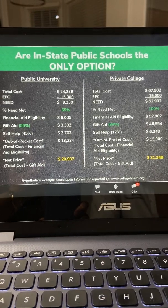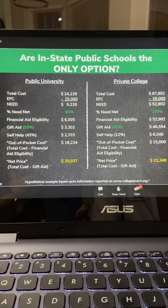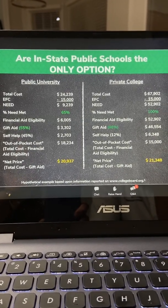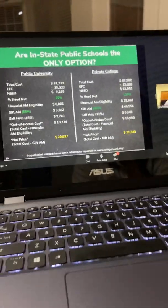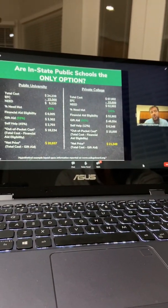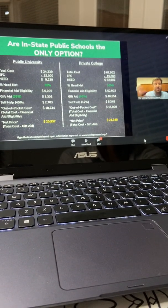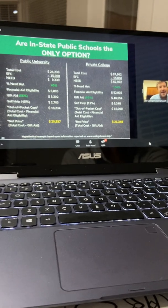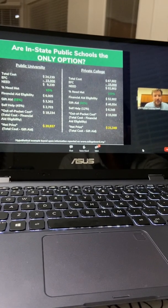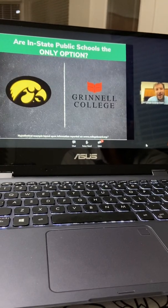We've just taken apples and oranges and we've just made them into Granny Smiths and Macintoshes, right? And so really, you don't necessarily have to cross off those private schools or out-of-state schools because they may be more likely to give you that 100% of need met. And they may have endowment dollars to be able to attract great students. And so just have that in mind. The question we get a lot is, what are these two schools? Well, it's Iowa on one side and Grinnell College on the other.